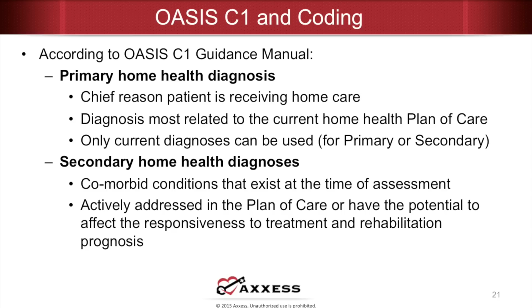The secondary home health diagnoses are those that are placed in M1023B through whatever letter of the alphabet you end up with. Those are comorbid conditions that exist at the time of assessment, and those things that are going to impact the patient's ability to get better. And then those secondary diagnoses must also be actively addressed in the plan of care or have the potential to affect the responsiveness to treatment and rehab prognosis.